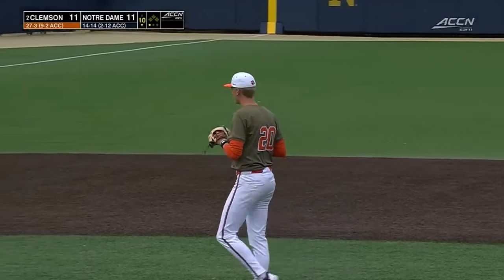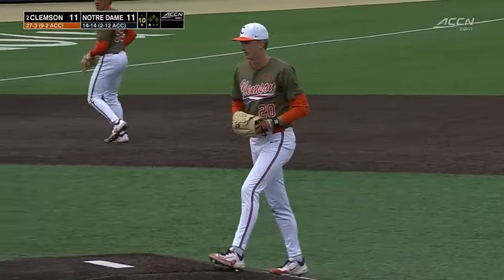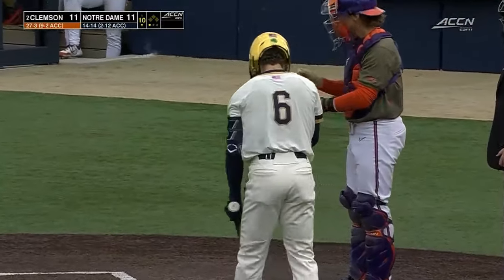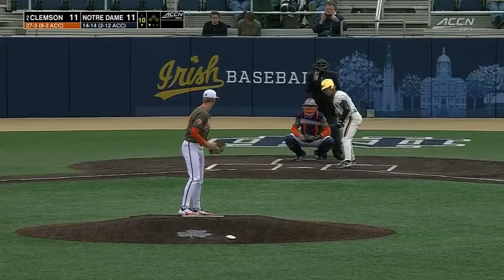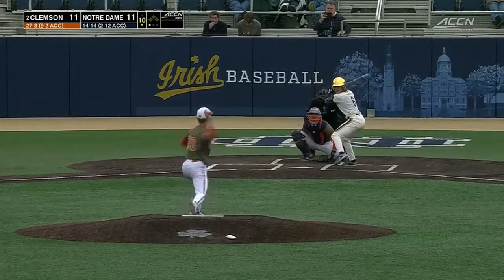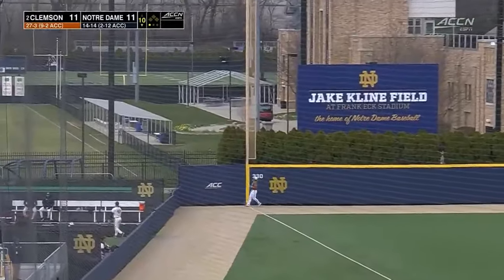That's one down, but that's going to bring up Williams now. The star center fielder for the Irish. Only 1-for-3 so far on the day. Sends it deep. Is it fair? It is foul.